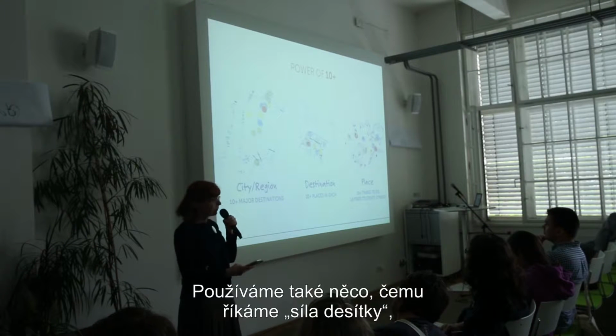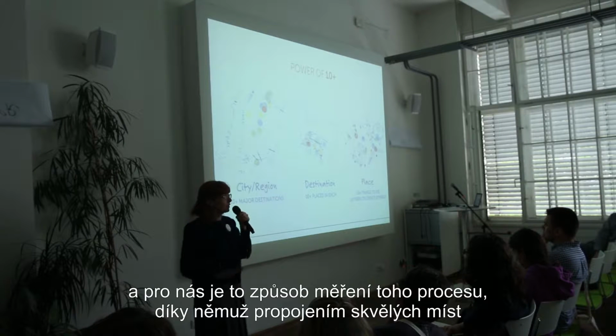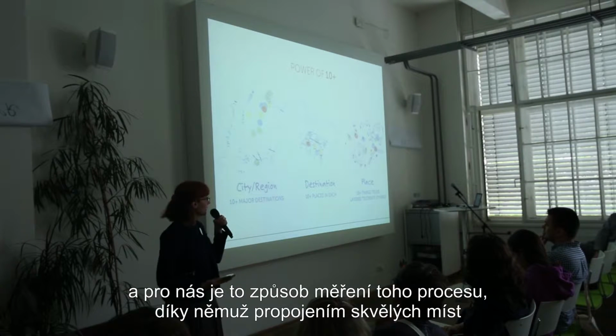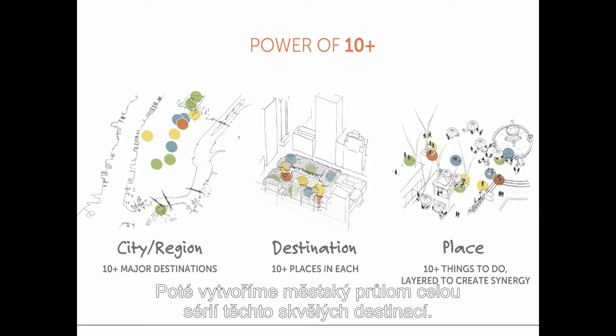So we also use something we call the power of 10, and it's really a way for us to scale the process of making a great place into making a great destination, and then making a city great through a series of those great destinations.